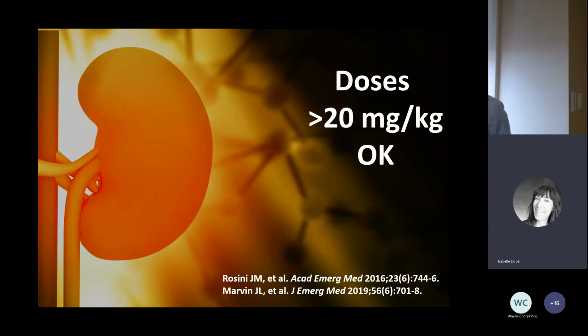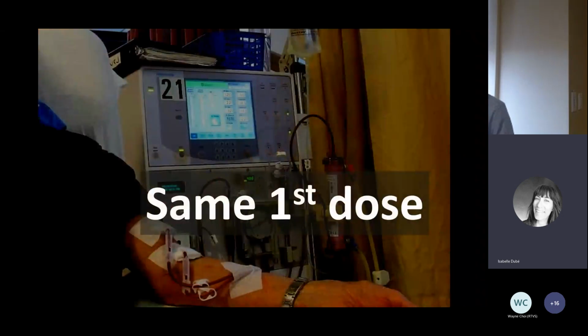Give the same dose that you would even if they did not have renal dysfunction. So even dialysis patients, and we see a lot of dialysis patients at my hospital, they come in and we want to give them vancomycin for whatever infection we think they might have. We do not change the first dose, even if they are on dialysis. It's removed by the kidneys, of course, but we just measure levels and dose based on the level. And that's something that can be done on the inpatient side.